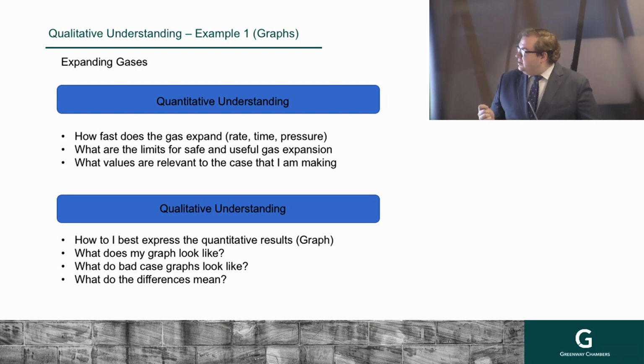The qualitative understanding of that is, how do I best express these quantitative results? How do I communicate what's written down on here to the judge? And that's about working with your expert and finding out what is a useful way to convert what might be very impenetrable data into something that's very easy for them to read and understand.